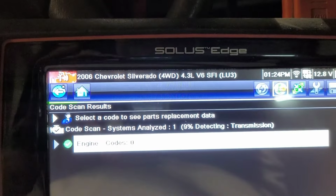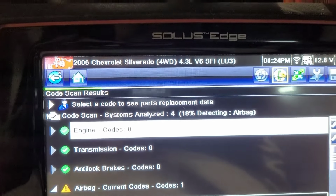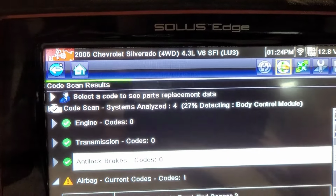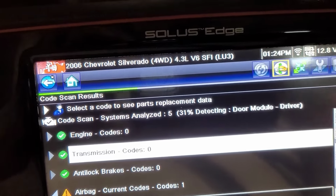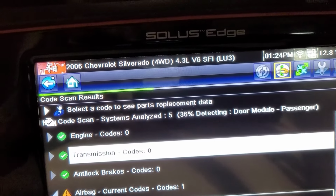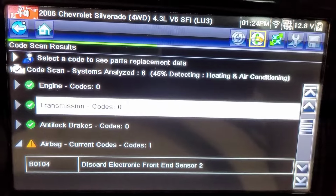Yeah, see, it did clear the codes. So there's nothing there. But I know what the problem is. See how it jumped right back to the beginning of the screen as soon as another module loaded up? I've told you about that in the past. That's why I usually don't scroll.